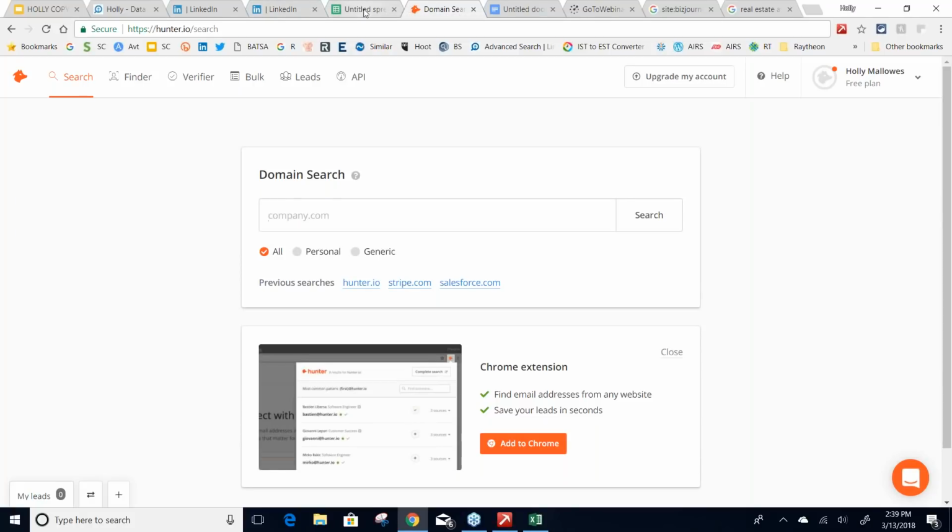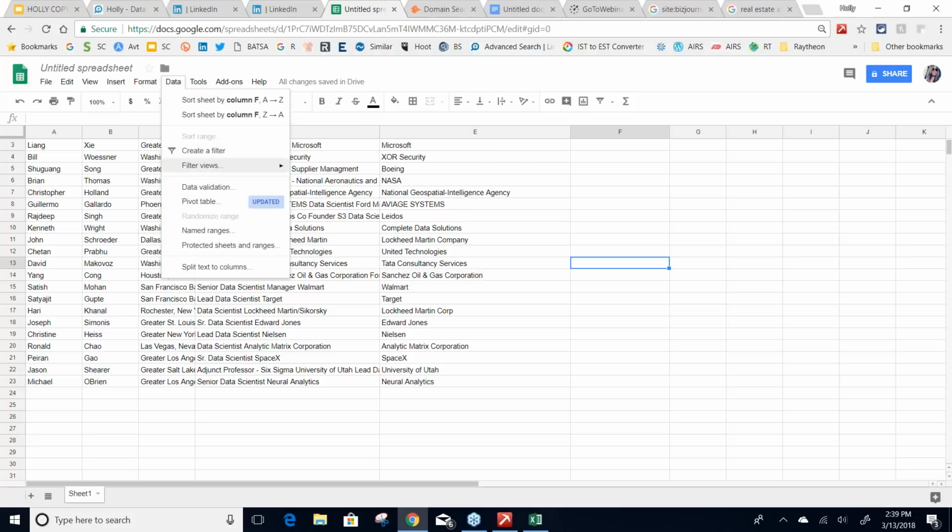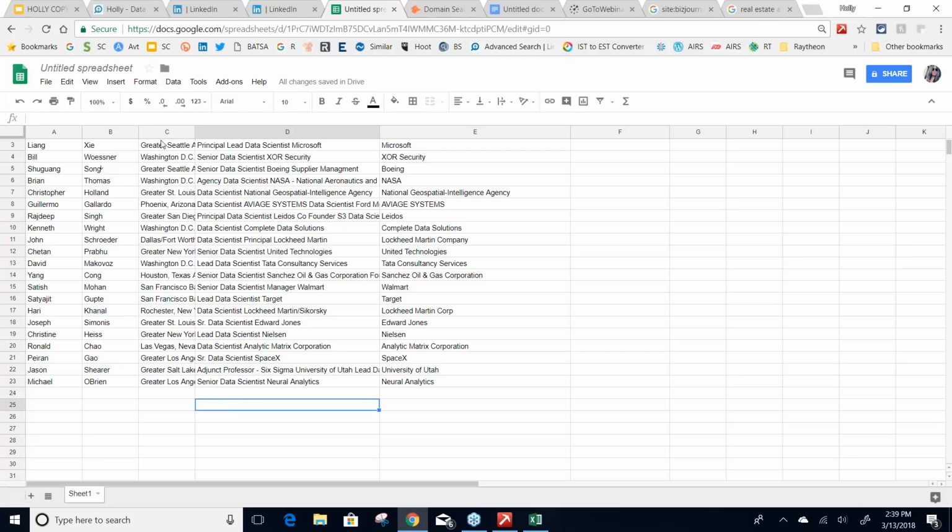So if I took my data that I had scraped from that data scientist, and instead of putting it in Excel, I put it here into a Google Doc or Google Sheet. You do want to separate out the first name and last name. So text to columns. Don't do it manually. Use the data. Go to text to columns and separate out your first name and last name. Take a look at your columns here. Make sure the company names are cleaned up. And under add-ons, there's a Hunter add-on.